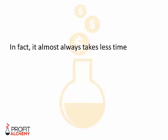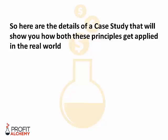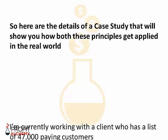That's because a company with a large list is more sophisticated about their marketing. They're more mature in their business life cycle, so they have more staff to manage things, and they're less chaotic, and they're always going to be, or nearly always going to be, easier to broker a JV deal for. Yet when you're working with companies with large lists, your profits are exponentially greater for less time and less effort. So, here are the details of that case study that will show you how both of these principles get applied in the real world.